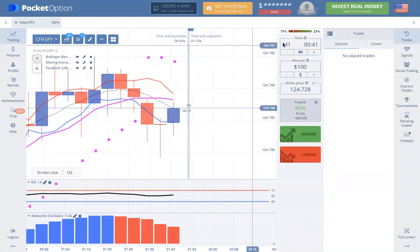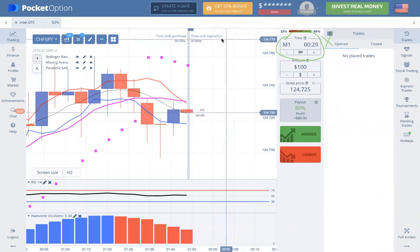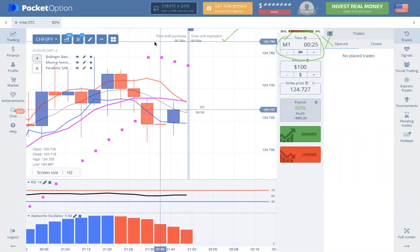So on your Pocket Option screen, you're going to notice 3 times, right? You're going to notice this time, which is the one we always pay attention to, and this is a big reason why we're losing our trades. You're going to see your time until expiration, and you're going to see your time until purchase.